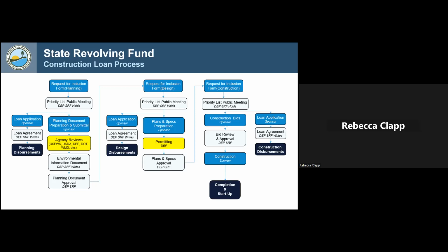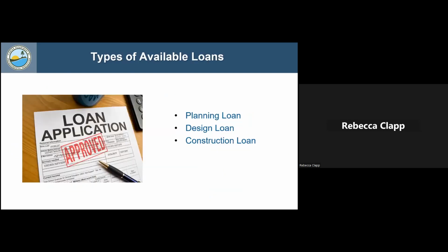We can start at any phase. Basically, there are 3 phases to the project for the SRF: a planning phase, a design phase, and a construction phase. We can start at any portion. If the community wants to self-fund the planning and design, we can start with construction at SRF. We would have to approve the planning document and the design plans and specs before we could list them for construction, but we do it all the time. So you can start at any phase. Types of loans available: planning loan, design loan, construction loan. We can start anywhere, but they all start with a request for inclusion.